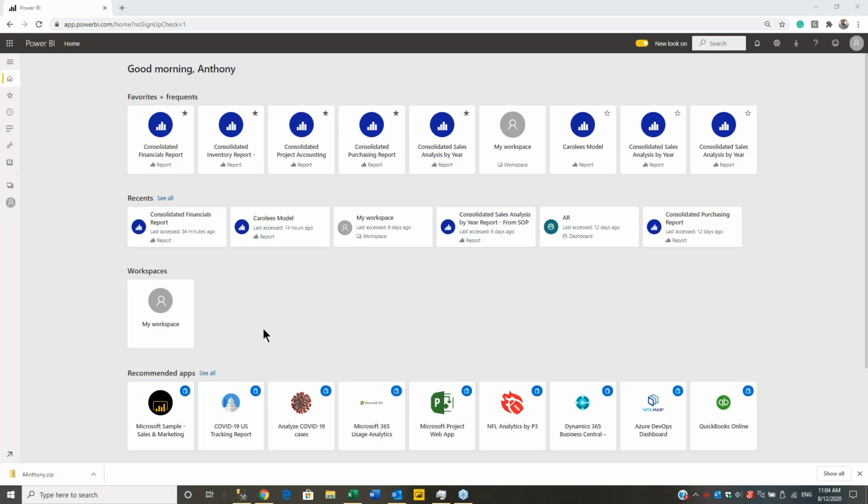So the report pack for Dynamics GP consists of 5 modules. There's a financials module. There is an inventory module if you're using inventory in GP. There's project accounting if you're using GP's project accounting, purchasing if you're using GP's purchasing, and sales analysis if you're using the SOP module.